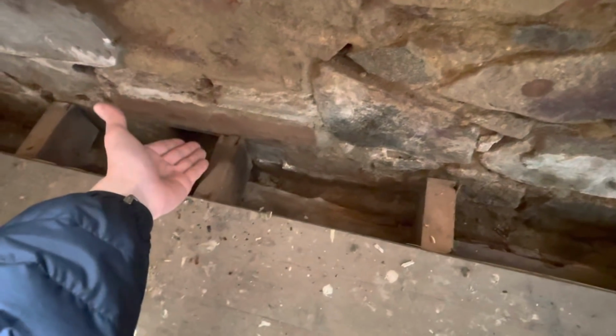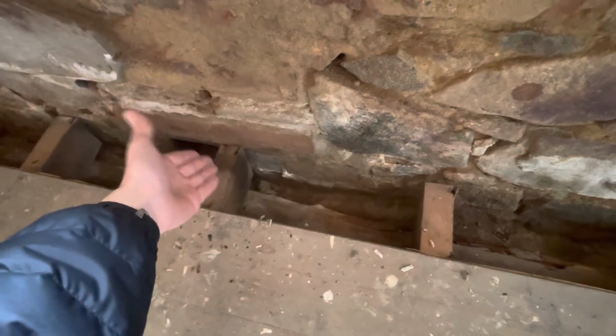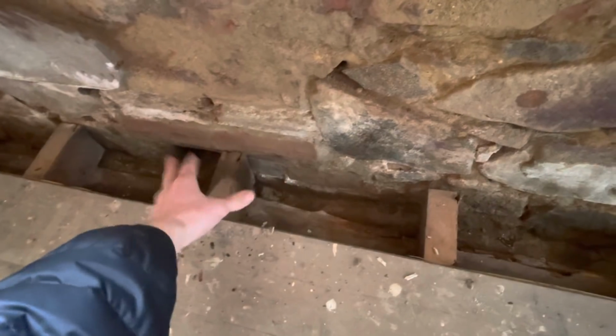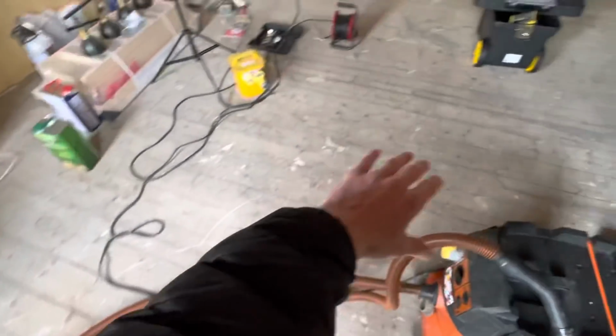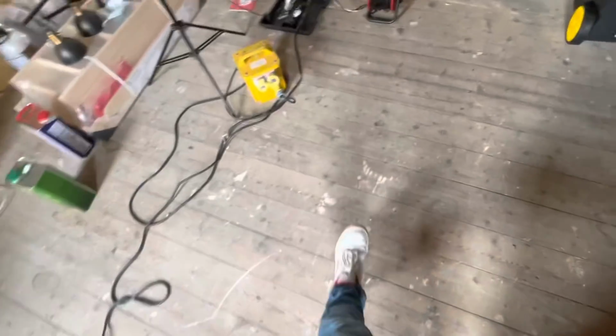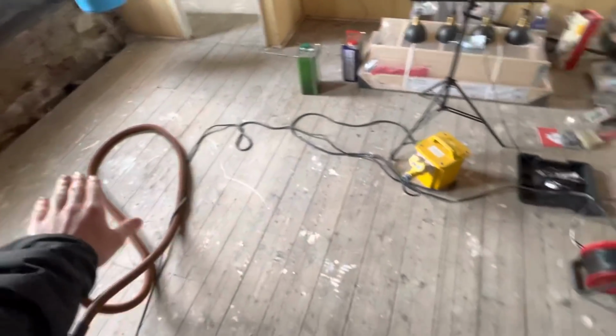There's probably 3 decades of bunged up crap, maybe even more, probably since the house was built. I don't think anyone's ever put any attention into it, but it's pretty urgent that we sort that out so we can get some air under here. There's a nice solid brick wall underneath the middle of the house to give the center some rigidity. So we've got no bowing or anything in the floor.